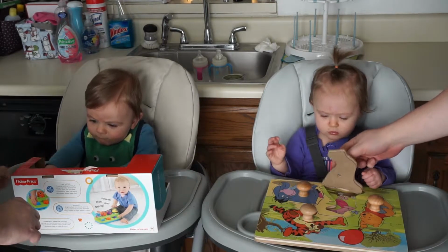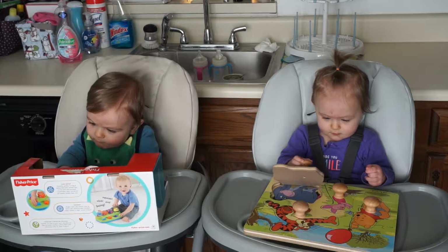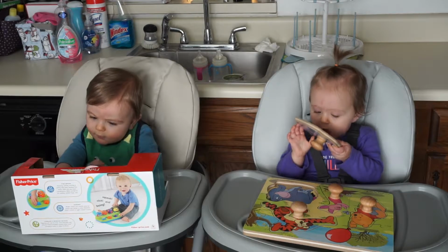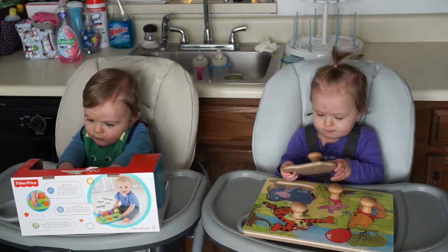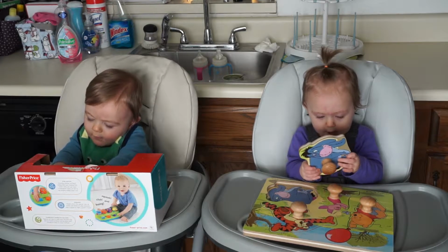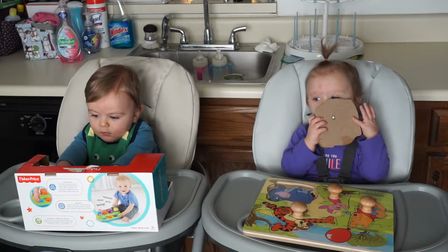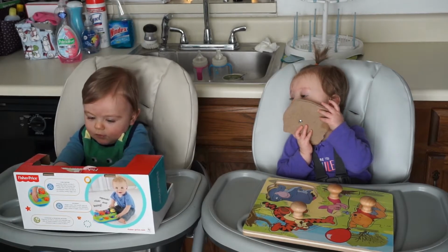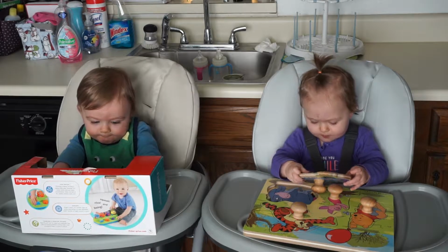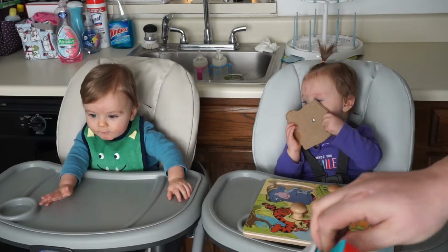Puzzle. Oh, it's heavy. Heavy puzzle. Here. Poppin' activity bugs. Well, that sure looks like a whole bunch of fun in here. Oh, I see. There you go. Okay. Push it down. And then pop. What do you think? Eeyore goes with Eeyore, and Tigger goes with Tigger. And this goes in my mouth.